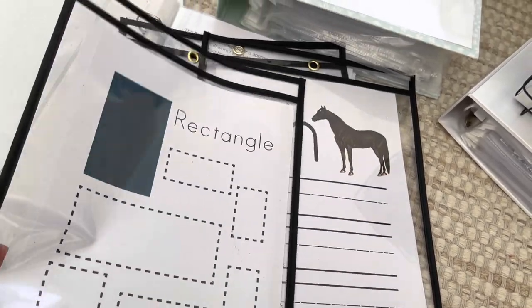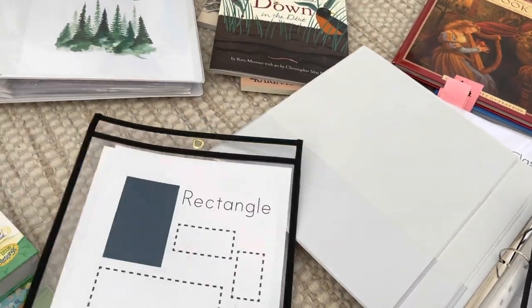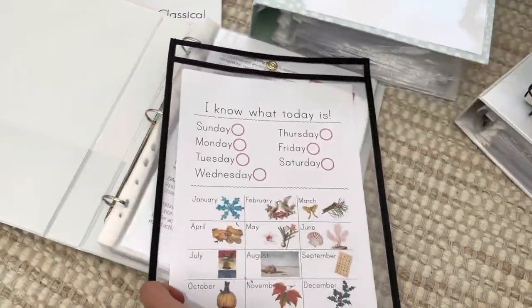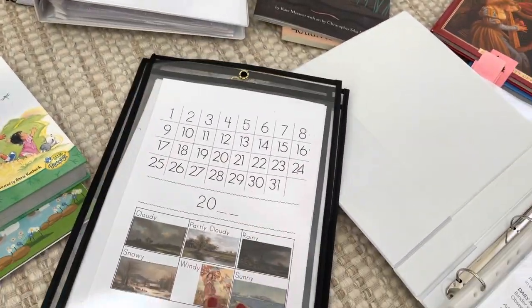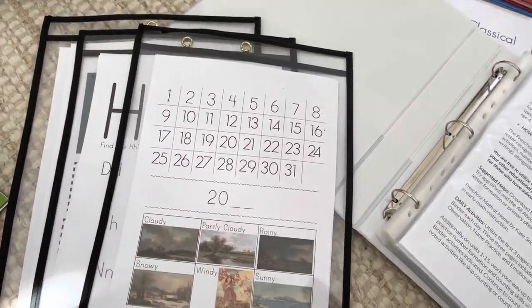And I just have these out on the table, things to trace, they're double-sided, use them with a whiteboard marker. So this stays the same, that one, and I changed that over. I changed the letter over because it's a different letter of the week. And this one stays the same. So this is obviously what day it is, month, and the date. So I just have those three out and she fills them in. We don't do them every day, but at least try and do them once or twice a week.